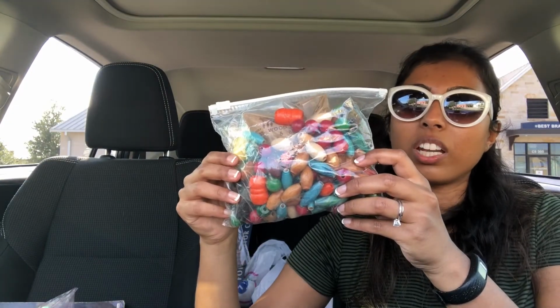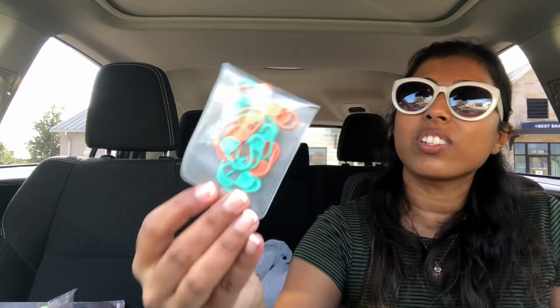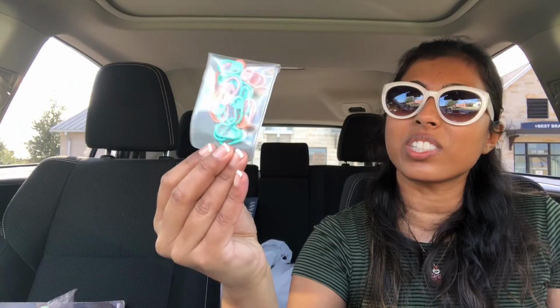I found some wooden beads here that I thought would be helpful in crafting. And then I found these little safety pins, but they're actually made out of plastic, so I thought that was interesting, and they're tiny, so I will find a use for that.